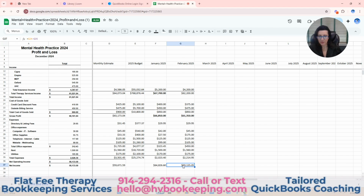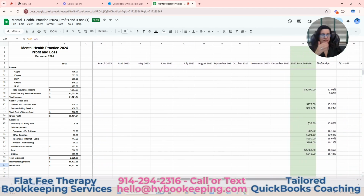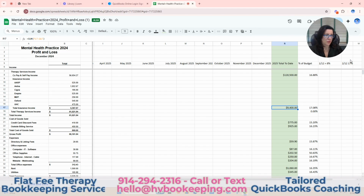So now we have our net profit here. So now this spreadsheet is totaling every time. So it's the sum of all of these columns, right? So here's another thing to be aware of. So 2 months out of 12 is 17%. So what you're looking for here is that something doesn't say 50%, right? Because you'd want to be in your 6th month when you're getting at that.